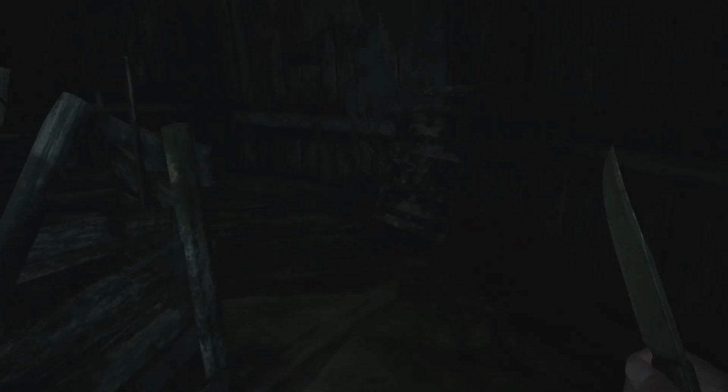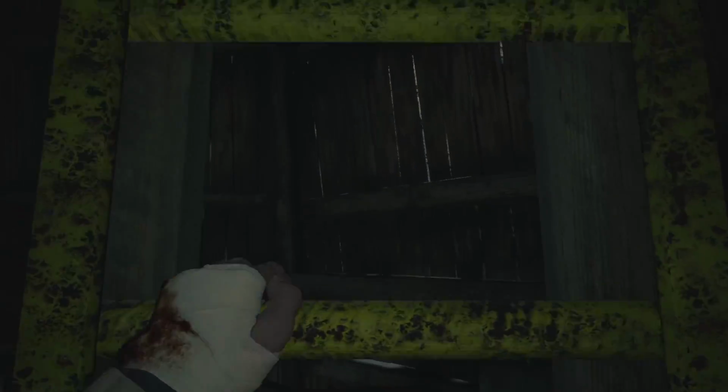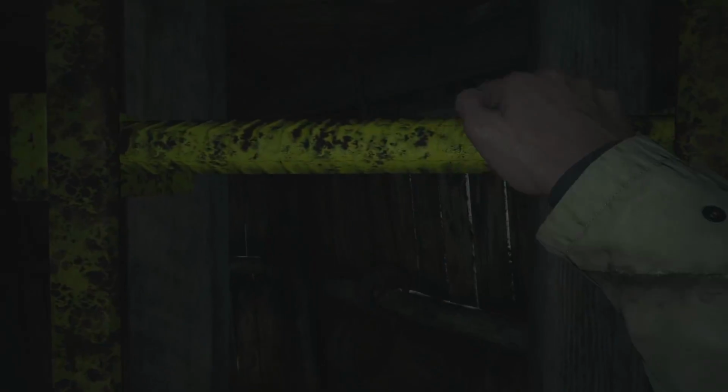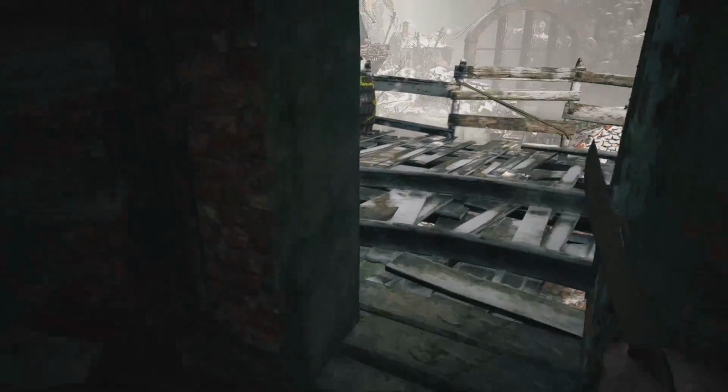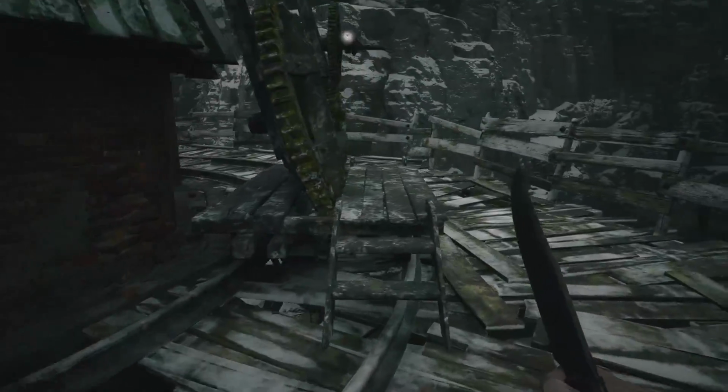So now we're in windmill number 2. And we can take the ladder up by shooting the lock here, and head all the way up to the top of the windmill itself. Okay, on the left we're gonna have ourselves a barrel. Moreau's trying to reach us, but he can't reach us. I wouldn't worry about it.